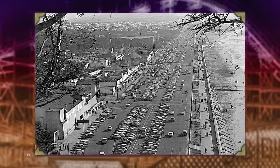What's funny is you look at the outfits here. People are wearing hats, they're wearing coats. They're all dressed, because people dressed in San Francisco in those days. If you were going out, you went out dressed. You didn't go out in blue jeans and a t-shirt. It just didn't happen. And here, in 1955, they're tearing it down.